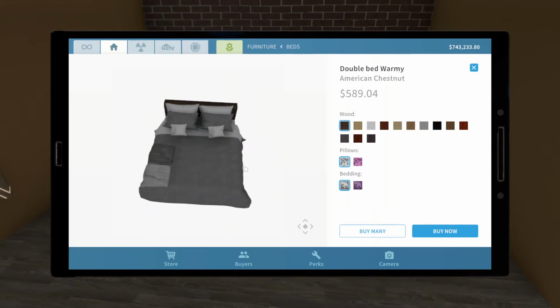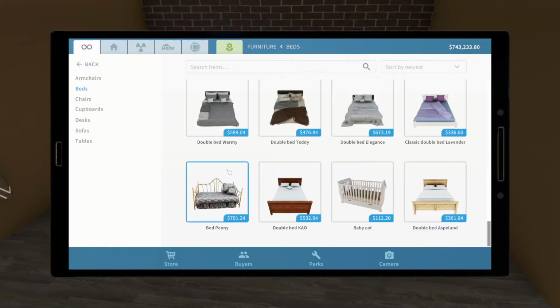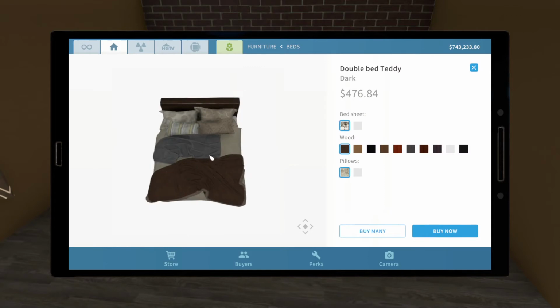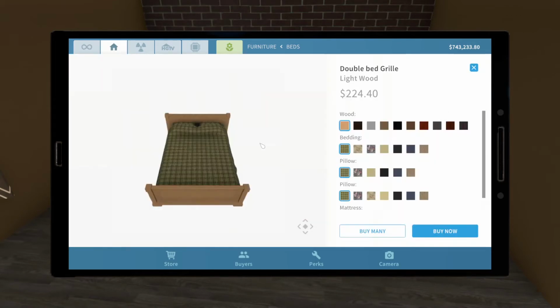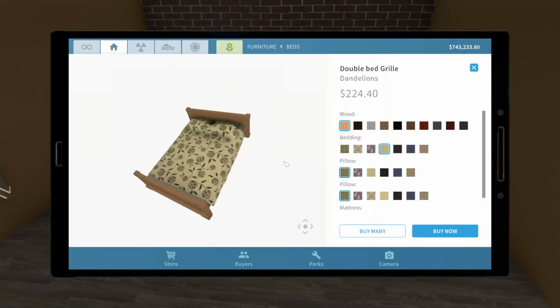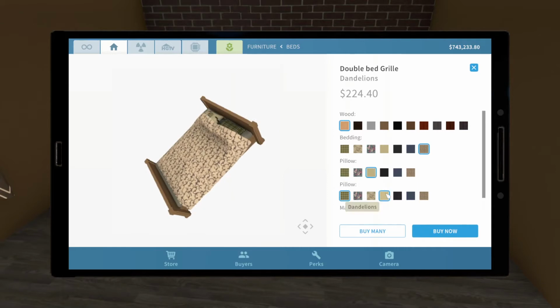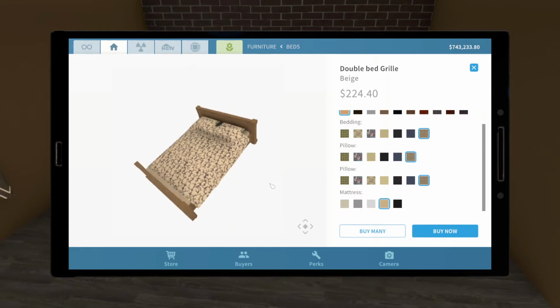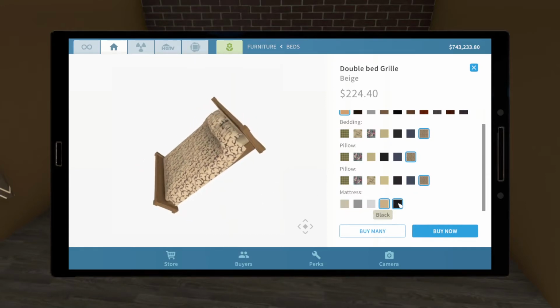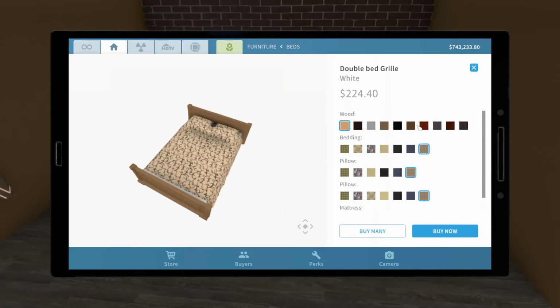Double bed, warm. Walnut. I don't like the colors on the bed though. So this has some browns. But it looks so messy. The bedding. Okay, let's see. Yeah, okay, that works, I think. Okay, I buy that.